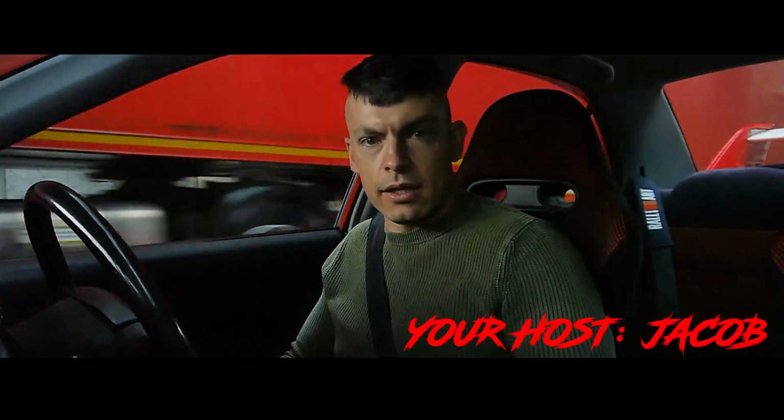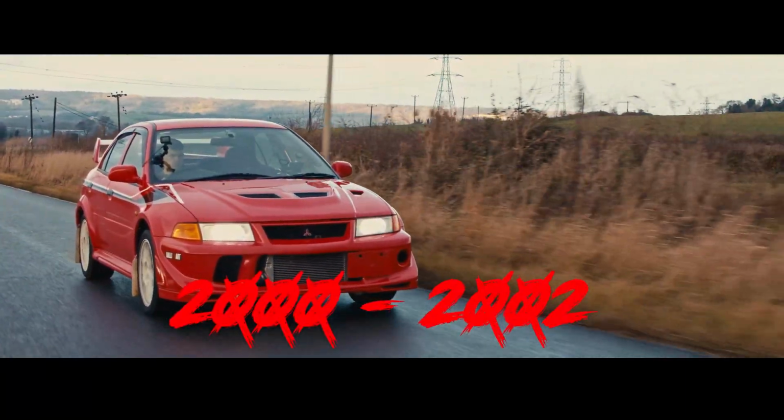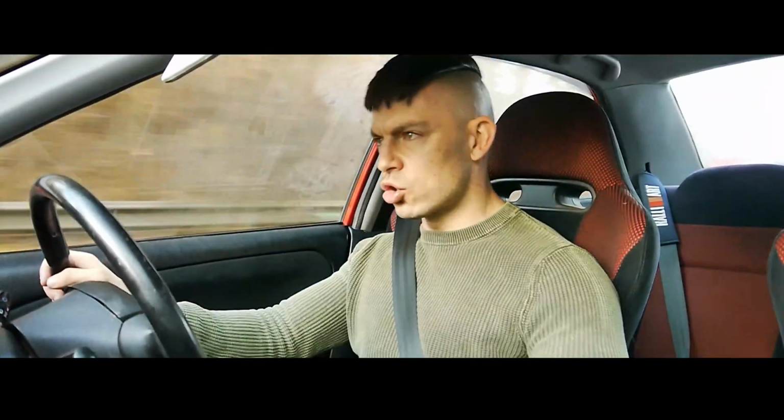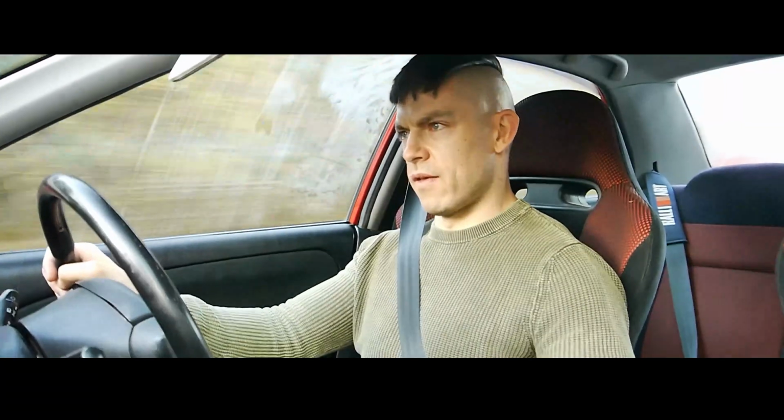Tommi Mäkinen. Question is, can we do him proud? So these cars were produced between 2000 and 2002. They made 2,500 of them, so they're becoming incredibly rare now. So if you can get one of these, it's a good investment, probably better than Bitcoin.